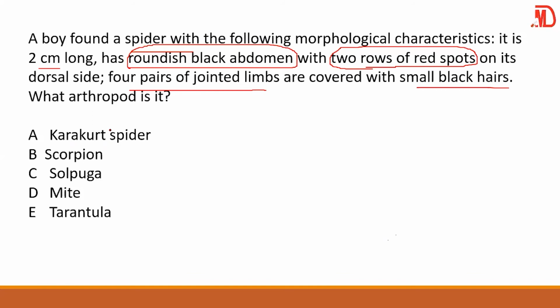Karaket spider. It's the same thing. And why do we call it a black widow? Because it has a roundish black abdomen with 2 rows of red spots. So, black abdomen, black widow, or Karaket spider. So please take note, Karaket spider. So it's A.